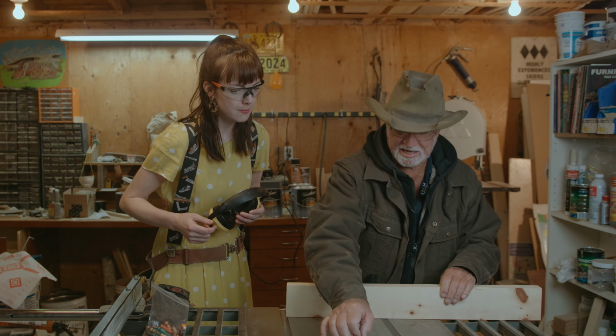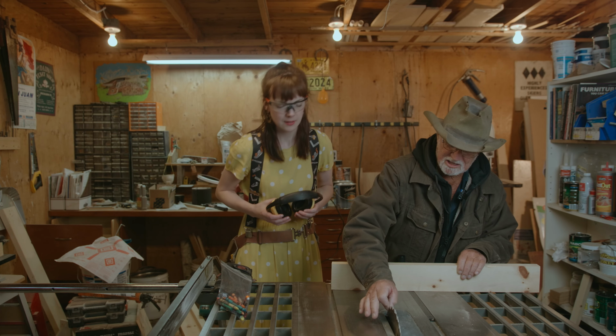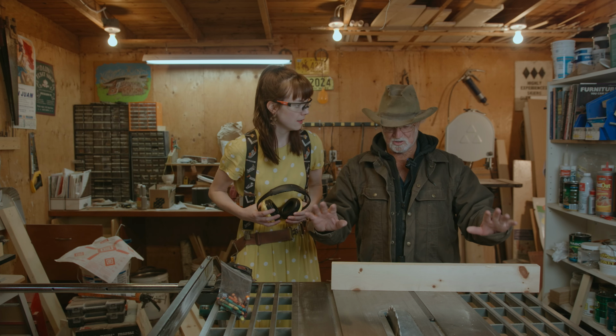Whoa. So what is this? This is a saw blade. A saw, so it's pretty sharp, isn't it? It spins like that, yeah. Whoa, it's going to turn. You have to keep your hands away from it.